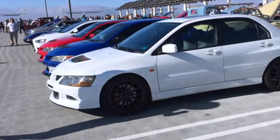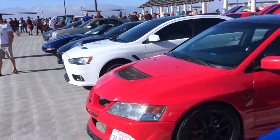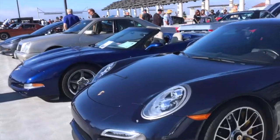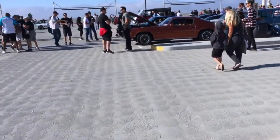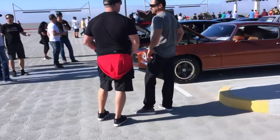Then an Evo sitting here. Very, very competent little cars. One, two, three, then a newer one sitting here. Shame that Mitsubishi killed those. Porsche, Corvette, then a Mercedes, and then a Tesla. Guys from Rouse Car Audio. Amazing car audio. If you want to update the audio on your car, talk to them.